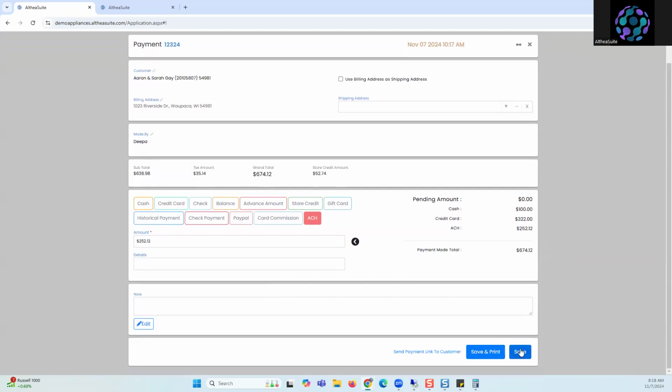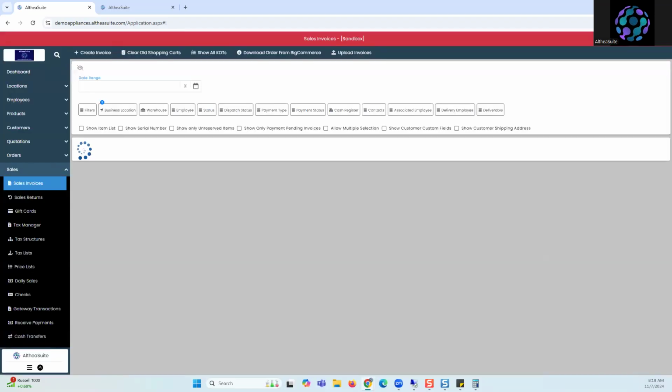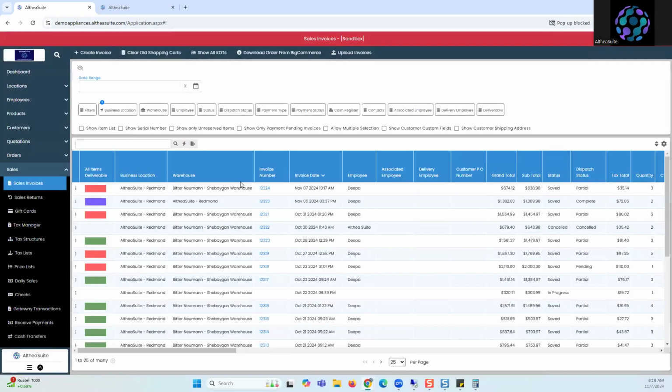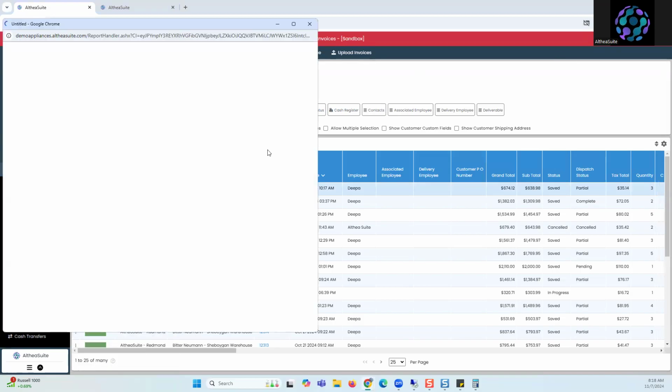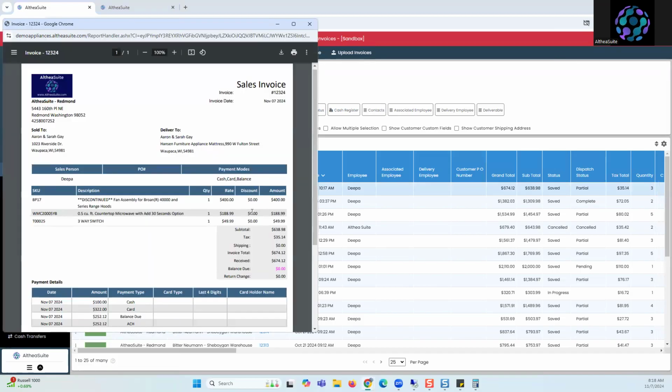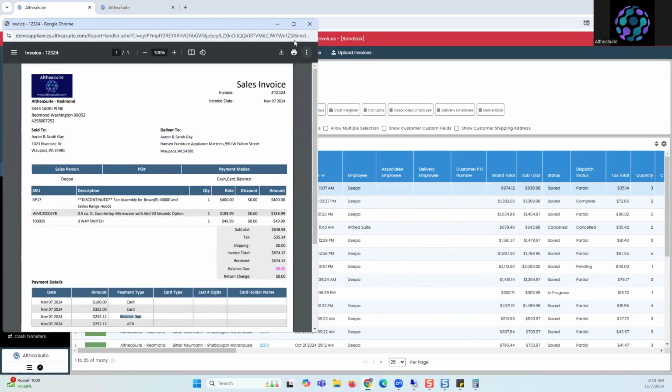So now I am saving that invoice with a new product in it without changing the existing payment. So that's a good option to use if you must add the new product in the same invoice. Right. Let's print that invoice and see that it got updated with cash, card, and ACH, and there is an earlier balance due of that much amount.